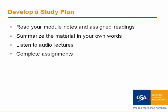And at the end of the day, as part of your review session, I do recommend that you redo all of your assignments again, to put you in that frame of mind before you do any practice examination.